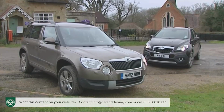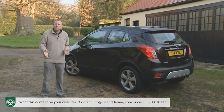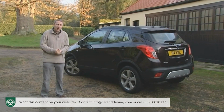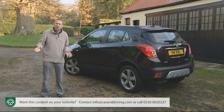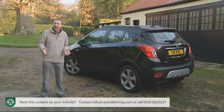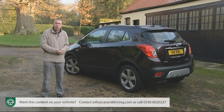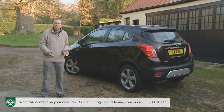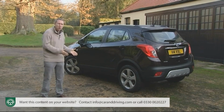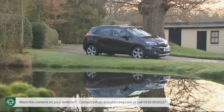A Skoda Yeti, perhaps? Well, no, not really. Though the Skoda is one of the few cars in this segment that can better this Vauxhall on interior space, it's a much more conservatively styled thing. And though the 1.2-litre TSI petrol Skoda Yeti will save you around £1,000 on an equivalent 1.6-litre petrol Vauxhall Mokka, elsewhere in the Yeti range, the mechanicals really don't stack up to those that you'll find in this Vauxhall.